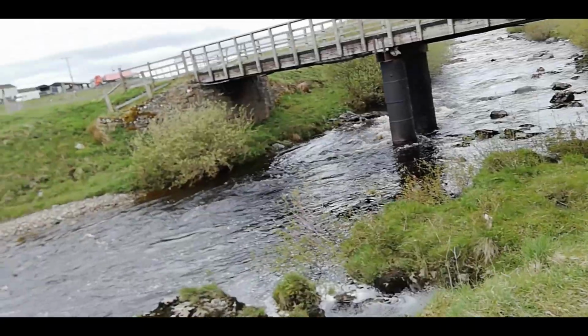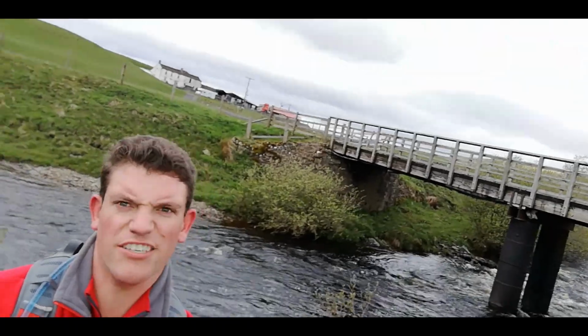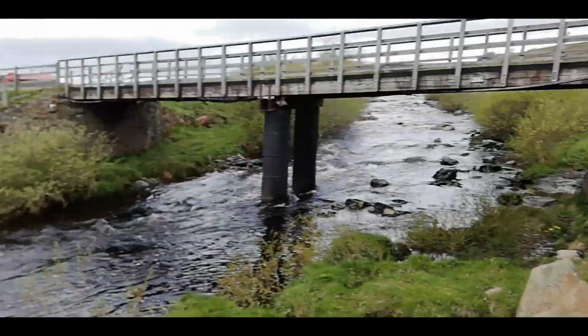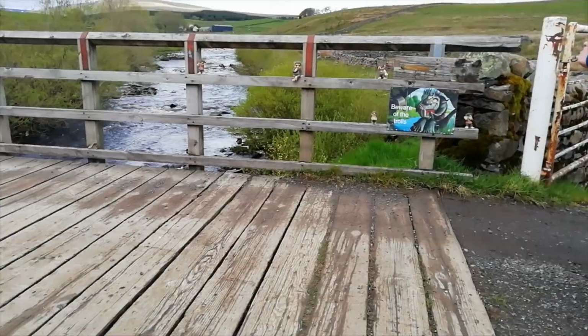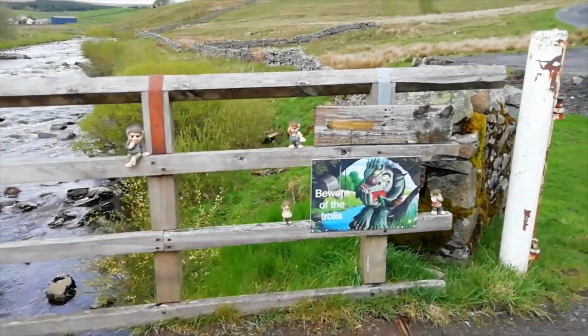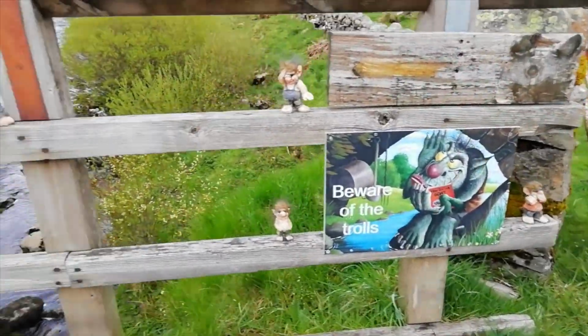Come to the other bridge now. As you can see, well signposted. Got the signs here. This is something funny that we've just come across. Beware of the trolls under the bridge.